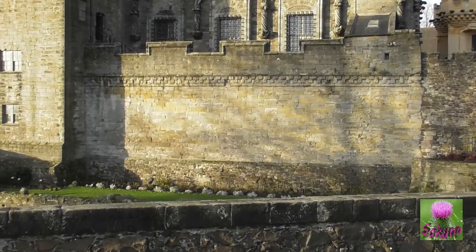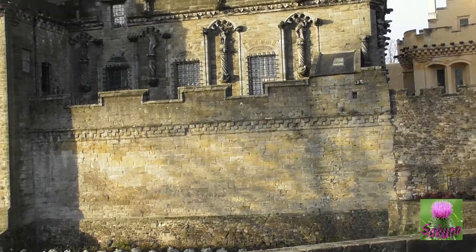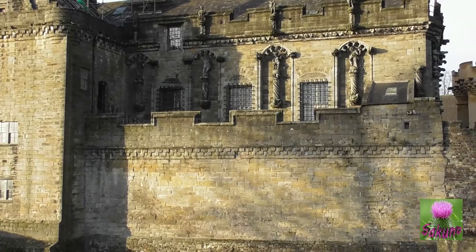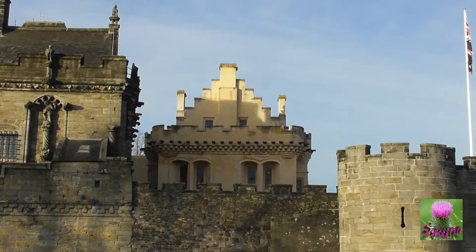She spent a number of years in France. She was married to the King of France at one point. After he died, she came back to Scotland, and for the next few years, part of her year would have been spent here at Stirling Castle and Edinburgh Castle, Linlithgow Palace, and so on, these other sites you can visit. So she would have known this. And you've got that view of the Great Hall, that gold-coloured building. You can see the south side of it here.